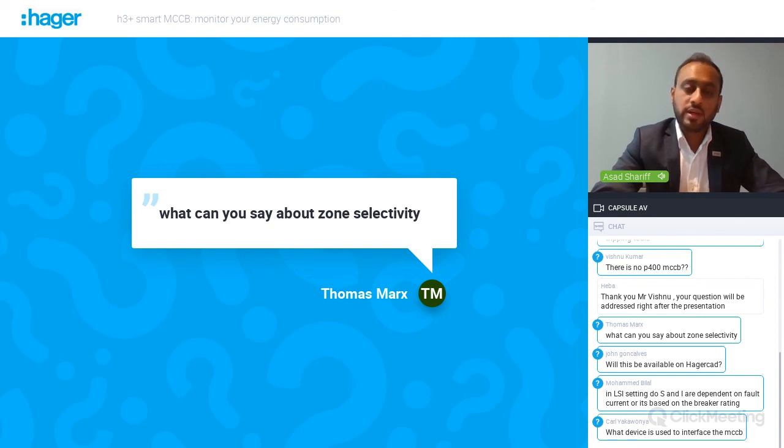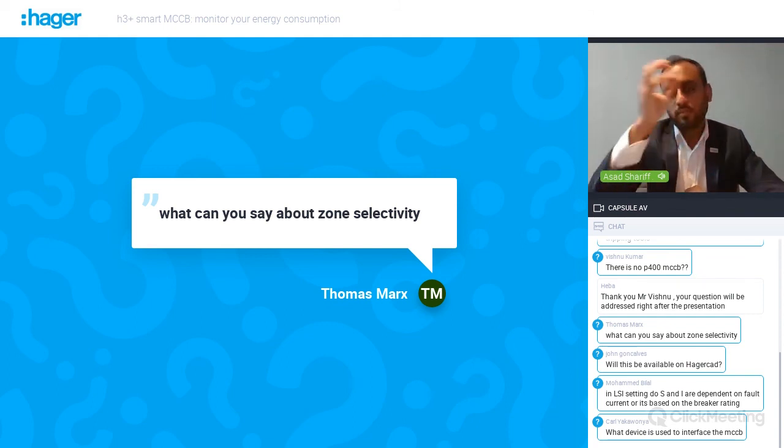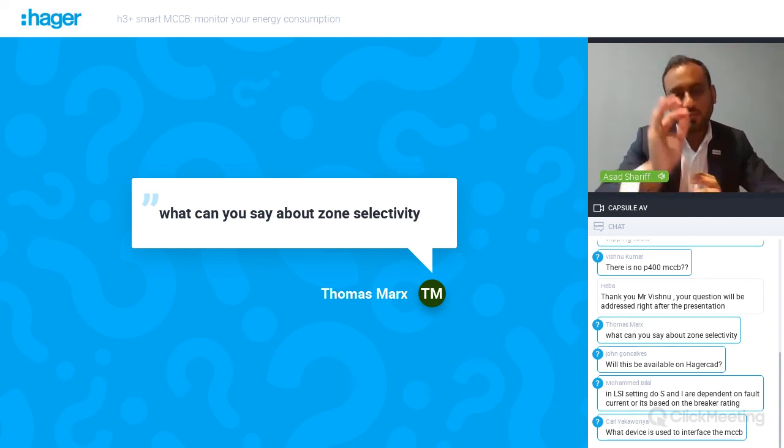So zone selectivity is basically between the electronic MCCBs. Let me read the question. What can you say about zone selectivity? So basically zone selectivity is done for the electronic MCCBs, wherein if you have multiple MCCBs in your upstream and downstream, and maybe again one more level down. Using zone selectivity, with just a single cable, you connect all the MCCBs and they're basically communicating with each other. So the breaker which is the closest to the fault will trip first.